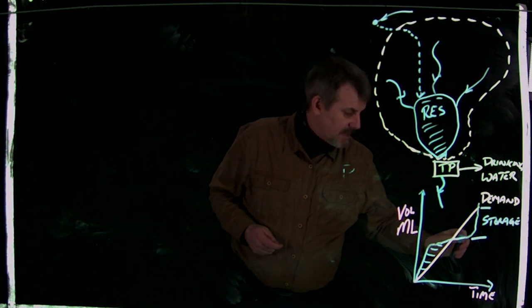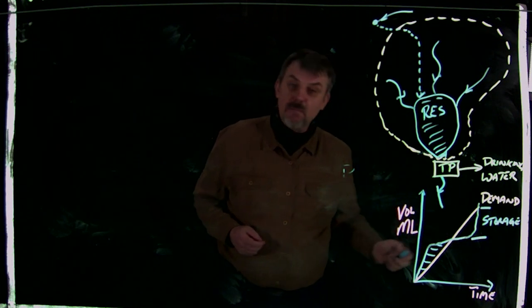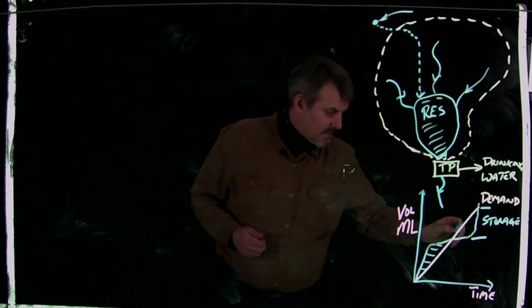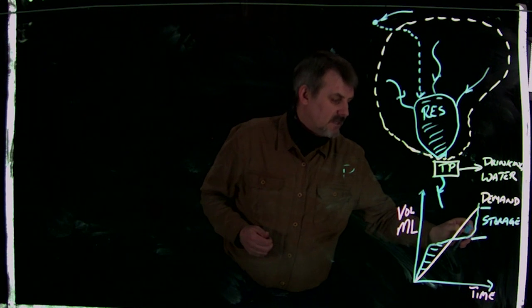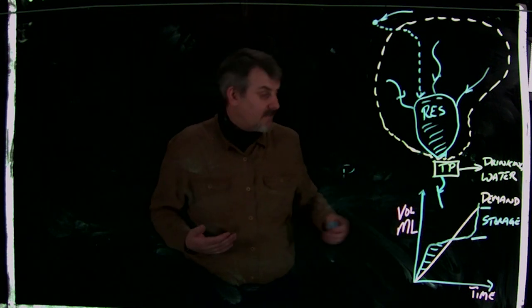So let's say we have a period with little to no rain. What we're seeing here is that the demand continues and we must draw the water from storage. And so that continues and that continues. And basically then we'll reach the end of our dry spell.